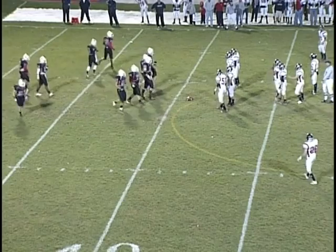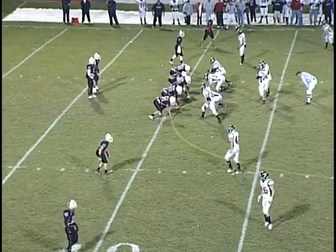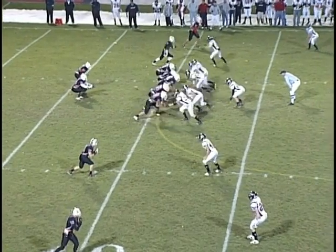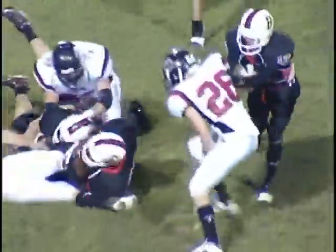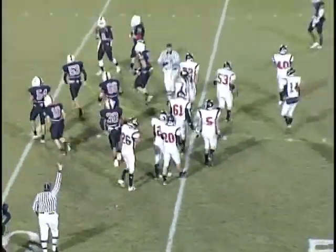One big mistake helped them from the Chiefs, the personal foul penalty, and now we'll see if Bellefontaine can keep their scoring streak on first possessions alive. And the Chiefs will spread it out. Give to Egler. Egler looking to get a nice block. He tries to go wide. Maybe got one. Pretty good job on the corner that time by the Tecumseh defense.